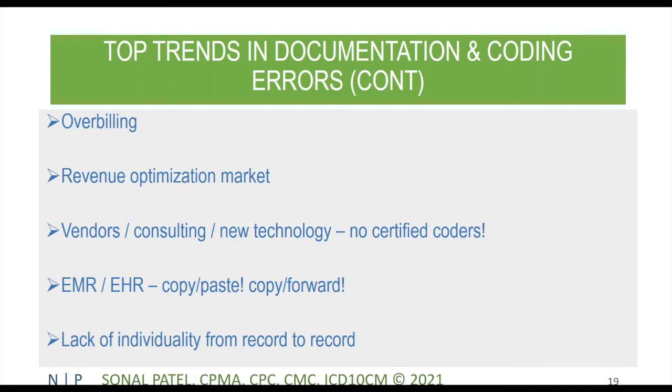Then there's also our vendors, consulting companies, new technology companies that don't have certified coders on their teams.